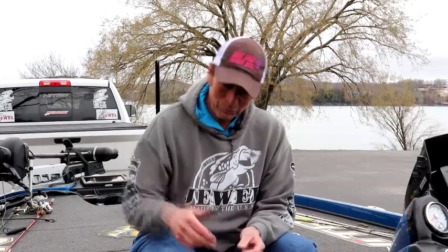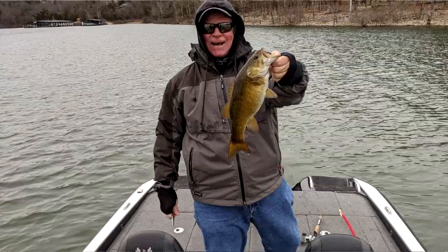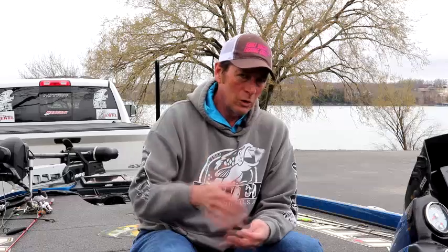Again, we're looking at gravel points, a little bit of gravel mixed with rock. Secondaries are better than the main lake points, that's for sure. And most of the fish today, they're out a little bit deeper. They're about 10 to 18 foot deep, but for the most part they've been in that 8 to about 15 foot deep is where I've been catching them. Throw it out, count it down, reel it in slow.